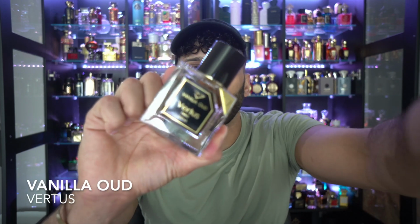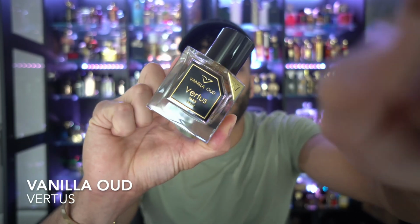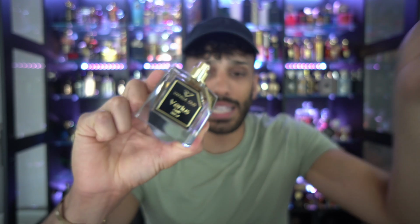The next one is a more mass appealing type of oud. I figured it has a place on this list because I don't want to just talk about all straight up funk. This has a little bit of that, but more so vanilla and saffron, and this DNA in the East is really pretty available. It smells almost like a chai latte type of vibe with oud, and this is from VERTUS, and it's called Vanilla Oud. Believe me guys, if it wasn't good, I wouldn't feature it. That's the reality of it.